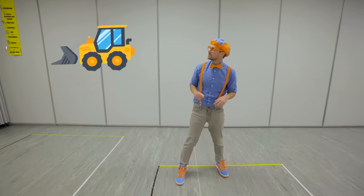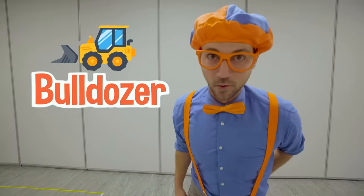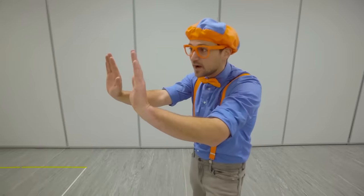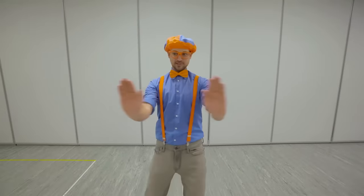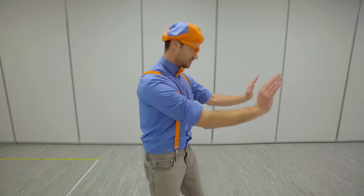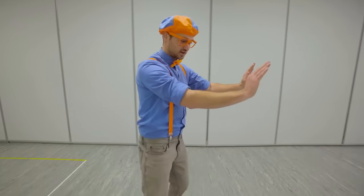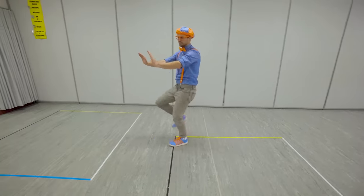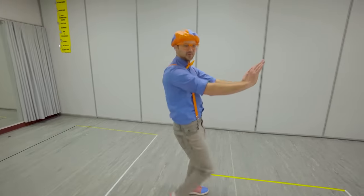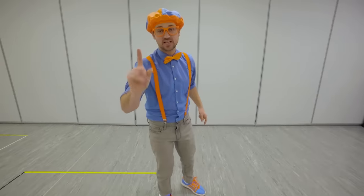First thing, yeah, you see this up there? Yeah, what machine is that? Yeah, that is a bulldozer. So we're gonna dance as if we're bulldozers. First, you need to put your hands up like it's the blade of the bulldozer. Okay, then you need to move your legs and dance like a bulldozer. There we go. We're totally like bulldozers. I love bulldozers. Okay. All right, so that's gonna be the first dance move.